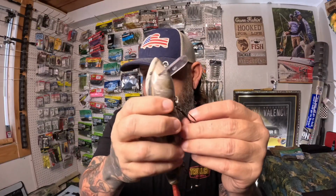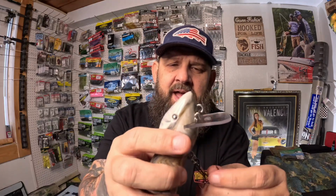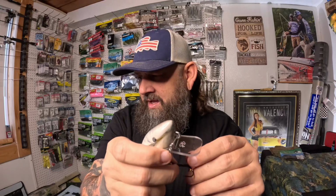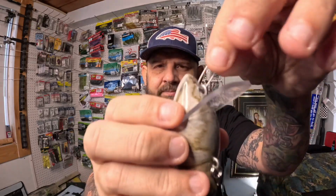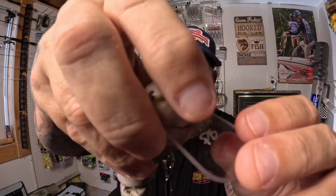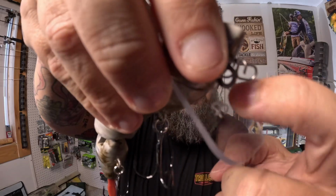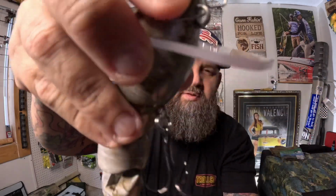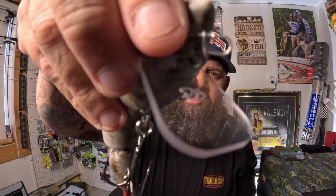So let's talk about the hardware on this thing. On the front, it has ST36 hooks. The front is a 1/0, I believe, and the back are number 1s. Super nice snap. The snap is really cool. And then a nice little touch. They wrote PB on the bill of it here, but they engraved it from the back side so it didn't mess with the water displacement. Talk about thinking of everything.